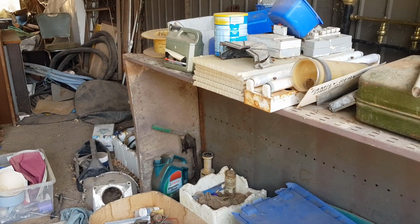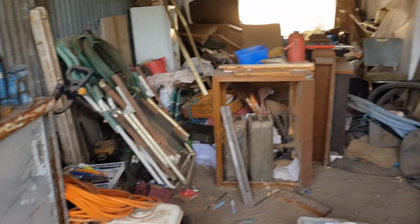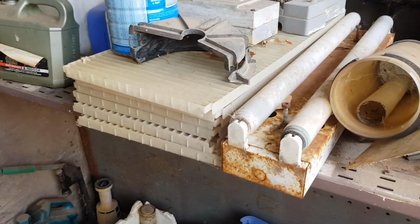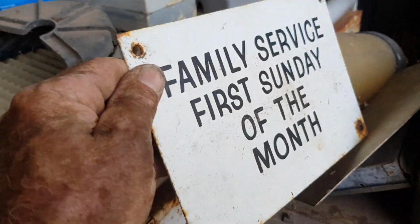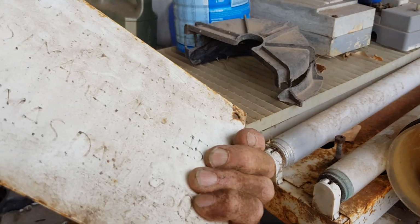Okay, a good few hours in. It's lunchtime, but I'll have to miss lunch because I want to keep going. I haven't been in this shed yet, and every box, as I said earlier, is a lucky dip. You just don't know what you're going to find. Family service first owner. That's pretty cool. It's a metal sign. I might take that.